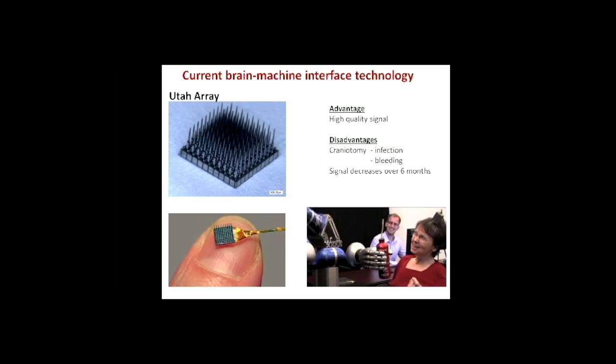This shows the current electrode device that's used. It's called a Utah array. You can see it's made up of something like 100 little needle electrodes. This gives you an idea of the size of it. This is then put into the brain tissue itself. So you have to do a craniotomy, so you have to cut away part of the skull. You have to then cut through the dura, which is a lining over the top of the brain. This device is then pushed into the brain tissue itself, and obviously that has a number of disadvantages.